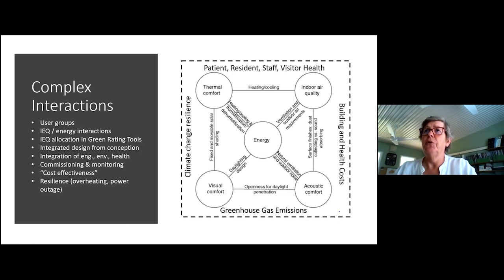If we're trying to address indoor air quality from a contaminants point of view, and we want hard surfaces or surfaces that don't collect the dust or are easier to clean, that can then impact on whether those surfaces are sound absorbing and impact on acoustic comfort. Relying on openable windows for ventilation or windows for daylight penetration, etc., can affect visual comfort and acoustic comfort. So there are multiple interactions that aren't always considered when we look at just from a building services perspective or just from a health perspective.